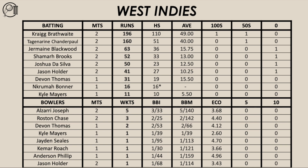So looking at those numbers and stats, it's a reflection of how they're batting, how they went about things with the bat, and at the end of the day, Australia were just better in terms of the quality and class of their batting and bowling. The only positives for the West Indies in this series was Chandipal.